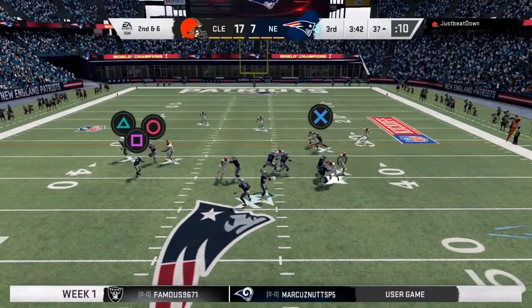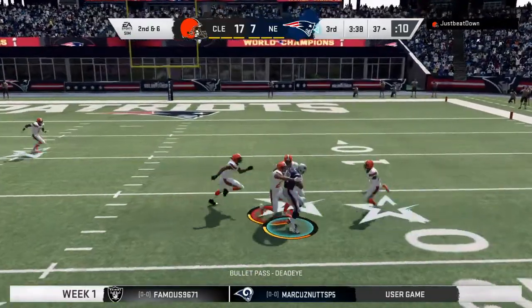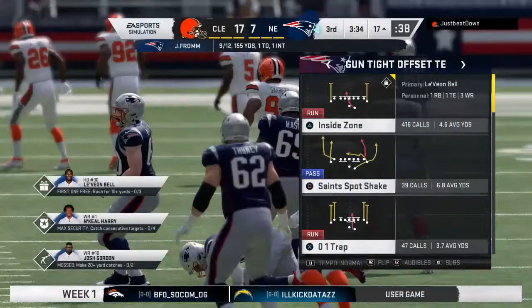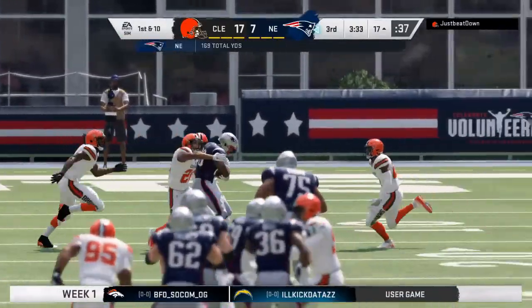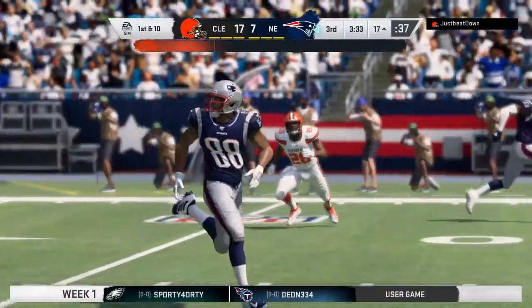They'll look to throw here. Caught by Wilson. And they'll wind up getting this one all the way down inside the 20. That one a gain of 20 and a first down. 1st and 10 at the 17-yard line.